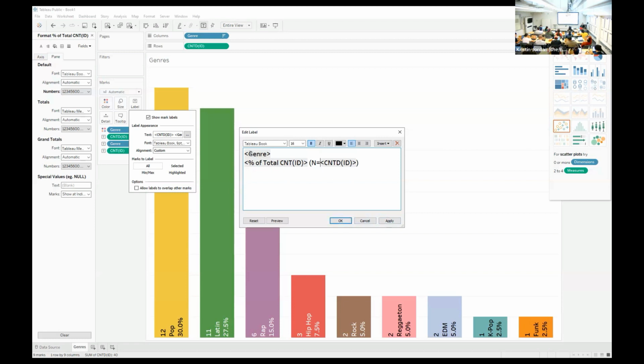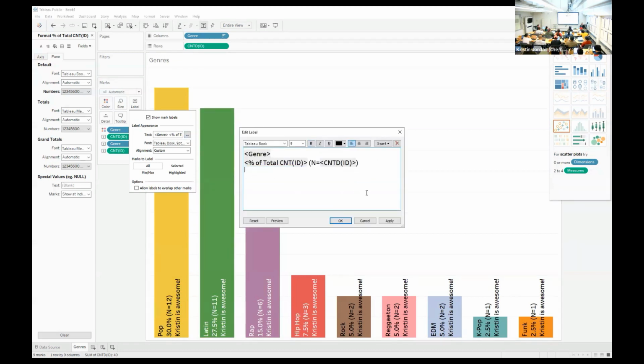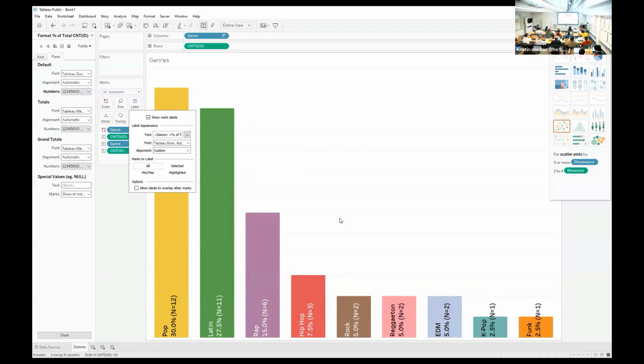So see all of these fields that are grayed out and have the carets on the side, those are the actual fields that Tableau will automatically display, right? We dragged genre over there so it knows to display genre. But you can type anything you want into this label and it'll include that in the label. Right? Cool. Again, not useful, but fun. So you have all sorts of customization that you can do here. Okay.